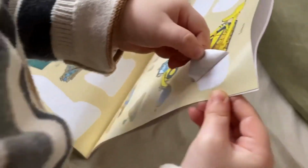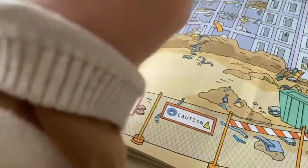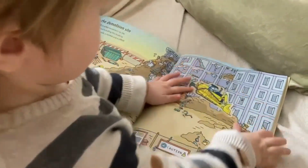Arthur again would just sit there for ages. He does go through his stickers really fast, so a little sheet from Poundland probably wouldn't last very long, hence why the books are really good. But he'll just want to play with it. He'll just stick them on bits of paper. Obviously you can do more creative things as well, or crafts if you want to. But yeah, stickers I think are incredible.